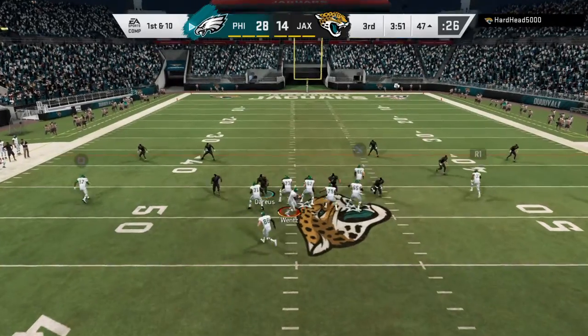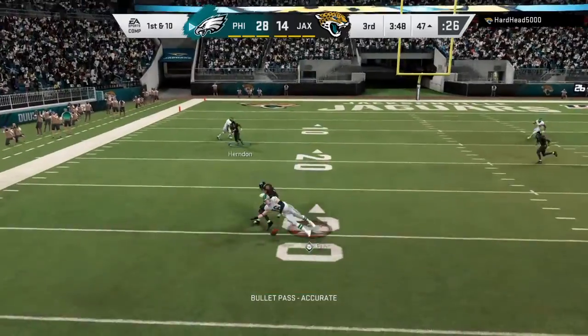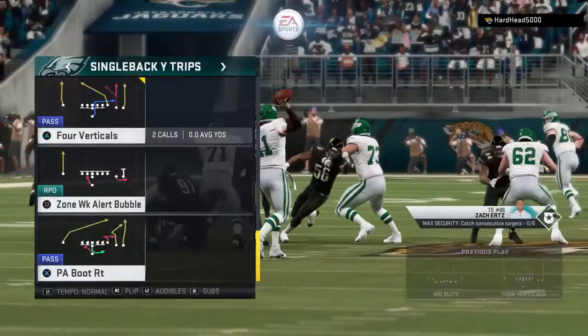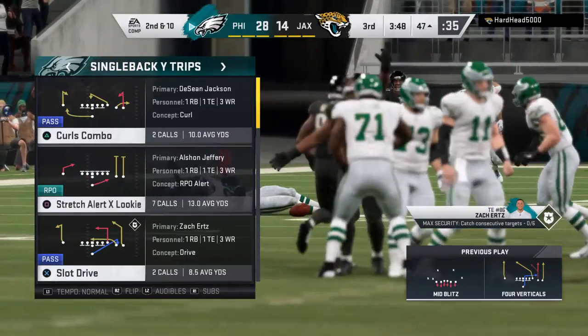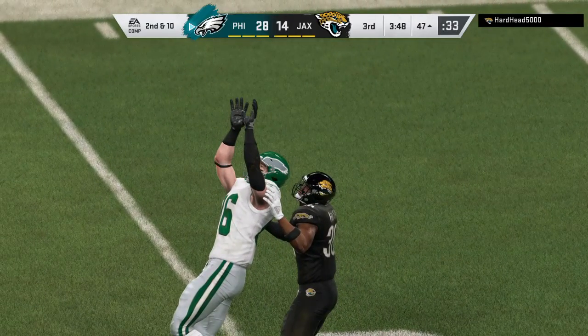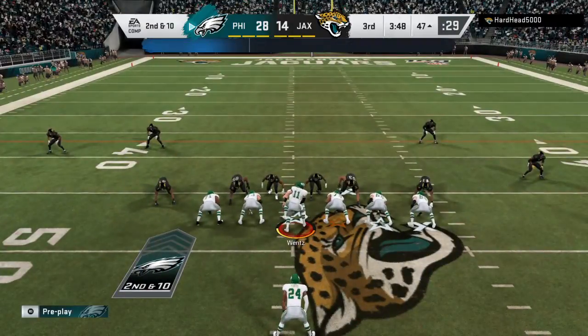Throwing on first is Wentz. And this will be incomplete. Physical play on the football there, and it's second down. Brandon, it looked like he had his hands on it for a moment, but let's face it, that was going to be a tough catch all the way because of the presence of the defense right there as he was trying to haul it in. Yeah, nice job to force the incompletion.